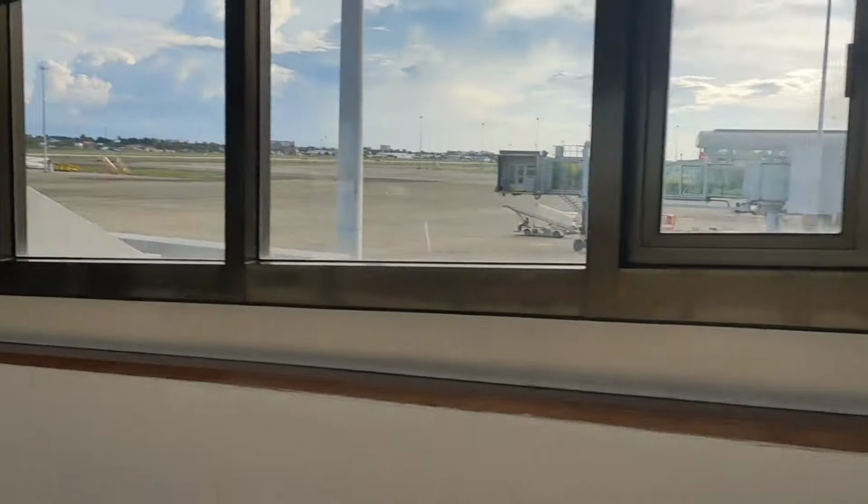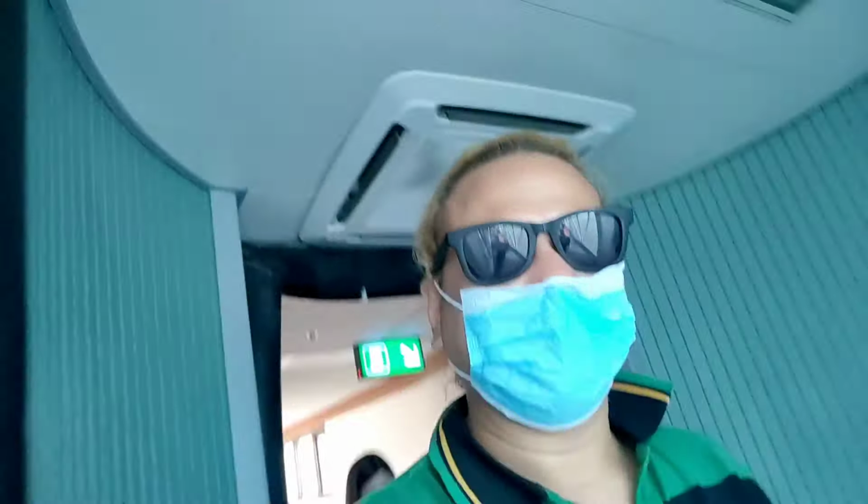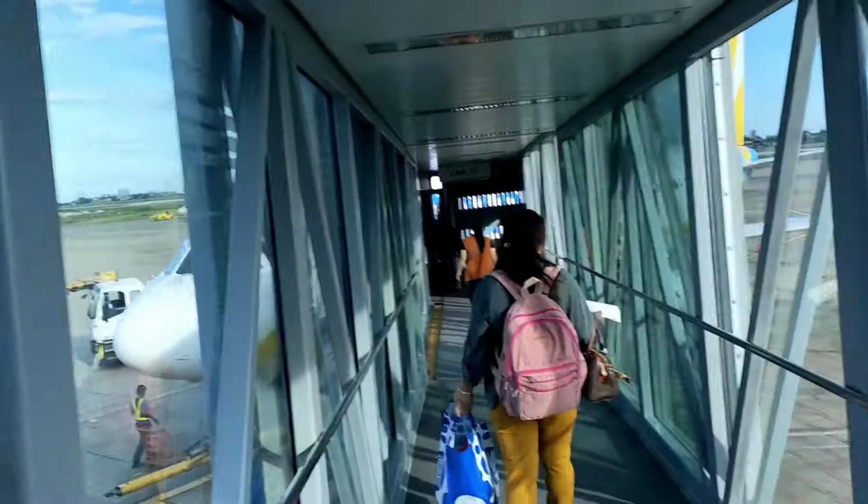Bye bye Cebu. Bye bye muna Cebu. Kita muna kami ng Davao. Yay. Bye bye na muna.